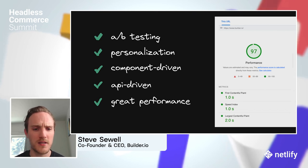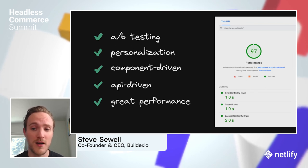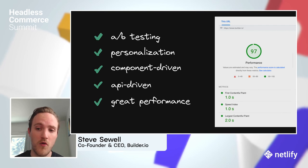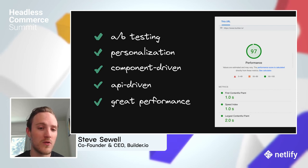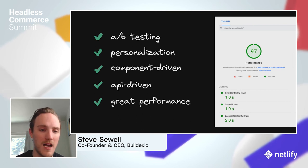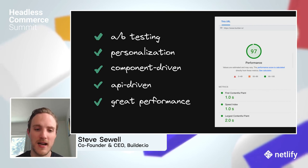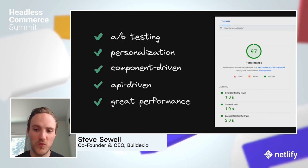Using the combination of edge functions, an API-driven layout management system like Builder with things like built-in A/B testing and personalization, you can have a real solution to the personalization paradox. You can have a perfectly performing website that's delivering dynamic content on a per user basis. You can allow your non-development teams to rapidly experiment with who should see what content and keep it all high performance, native to your tech stack, API driven and composable, and always, always meeting the developer's requirements.